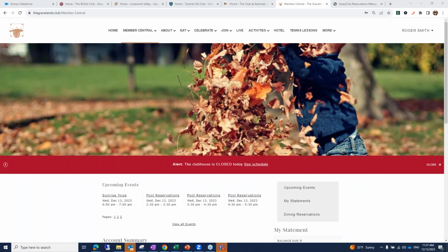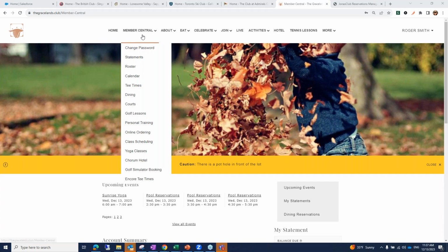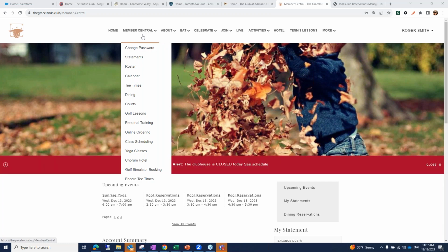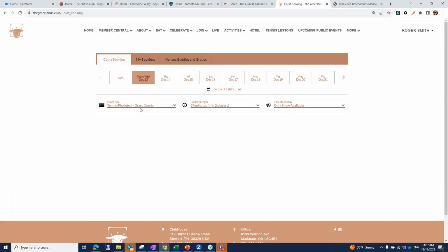Perfect. Okay, so this does work on the mobile app as well. I'll do some flip overs to the cell phone emulation so you can see what it displays on there. But court booking, tons of flexibility with this. It was really just kind of the only option was courts. Actually, I shouldn't say the only option was courts, but you'd only have an option to have one booking module on here. We now have the feature to split this out.